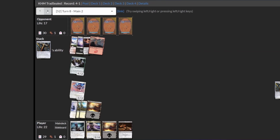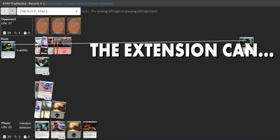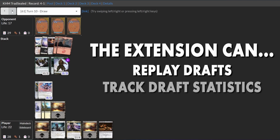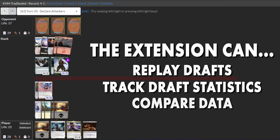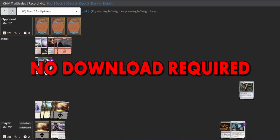The website hosts gameplay data gathered through the site's downloadable extension. The extension allows you to rewatch your drafts, track your draft statistics, and compare your data to that of other players. You can also use 17 Lands without downloading the extension yourself.